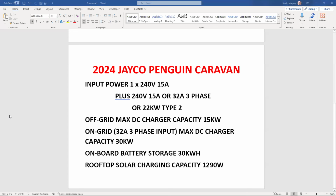It's basically got a few input bits of power. It's got 1 by 240 volt 15 amps, so that's a standard caravan input. Then it's also got a mixture of either 15 amps 240 volt single phase, or 32 amp 3-phase, or effectively a type 2 input like your car has that can pull in up to 22 kilowatts or 32 amps 3-phase.